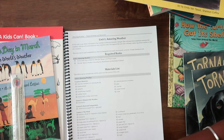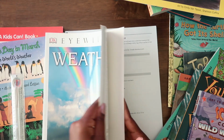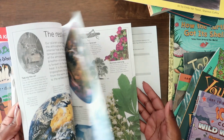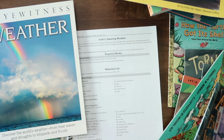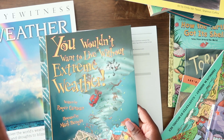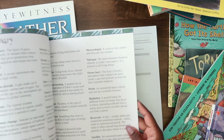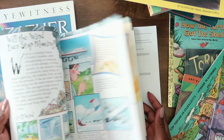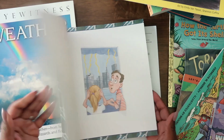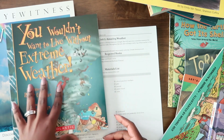Let me show you quickly some other books that I pulled off our shelves and activities that we will be doing. Love a good DK book. So this is Weather. I also grabbed this one because we've really been liking the series lately, the You Wouldn't Want to Live Without series, but we're going to be using the Extreme Weather book. And they thought that these comics were so funny. I wish I would have had my camera out to record their little giggles when we read the You Wouldn't Want to Be a Mammoth Hunter one recently with our prehistory unit. They had fun with that.